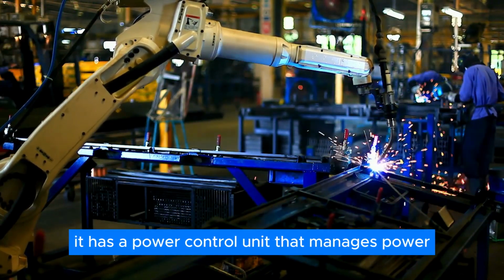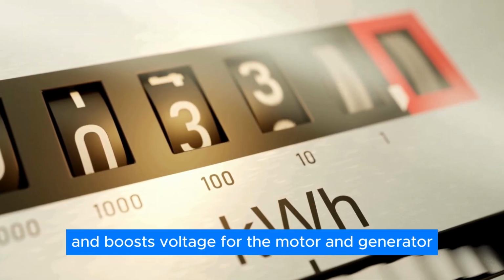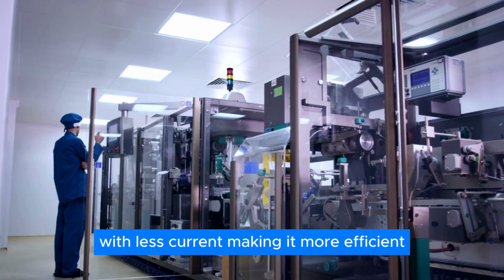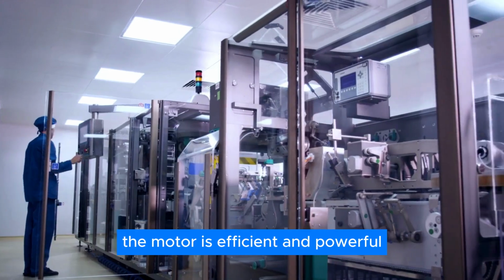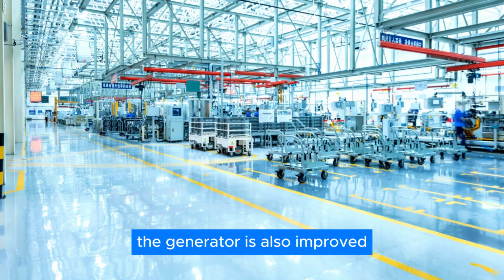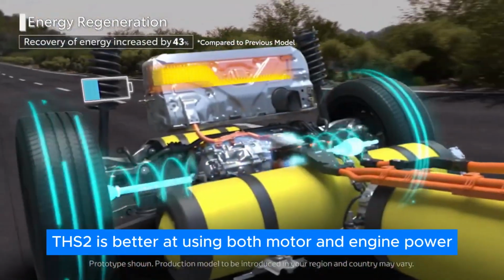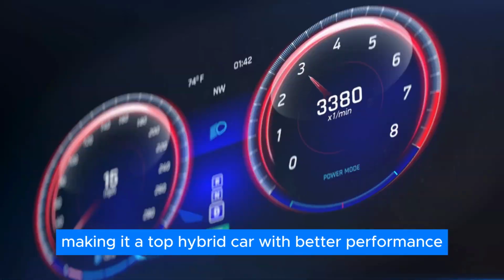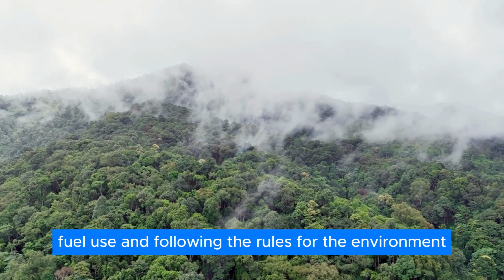It has a power control unit that manages power and boosts voltage for the motor and generator. It uses a high-voltage power circuit to send power to the motor with less current, making it more efficient. The motor is efficient and powerful. New control systems make it even better. The generator is also improved to get more power and speed. Overall, THS2 is better at using both motor and engine power, making it a top hybrid car with better performance, fuel use, and following the rules for the environment.